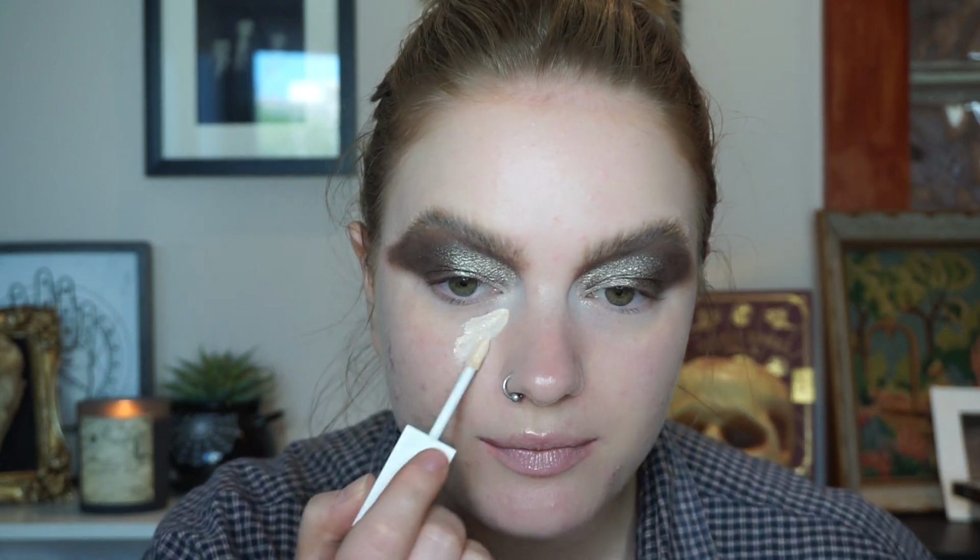Okay, so let's zoom out a little bit and do some concealer. Again, using the Maybelline Superstay Activewear.